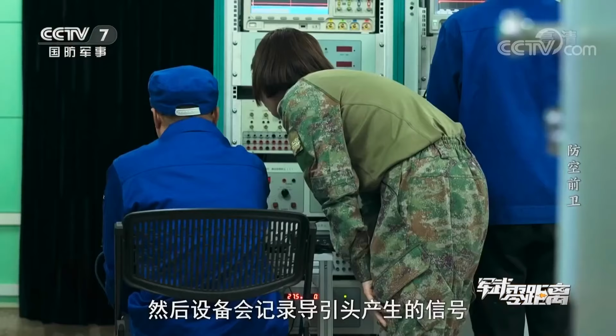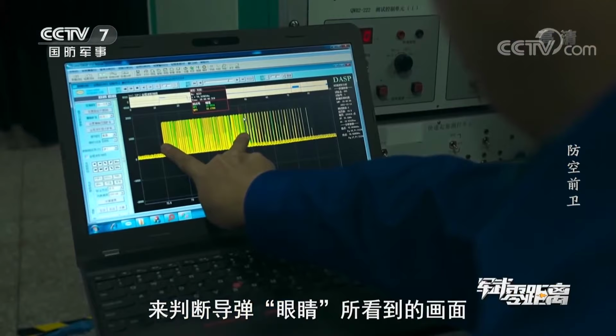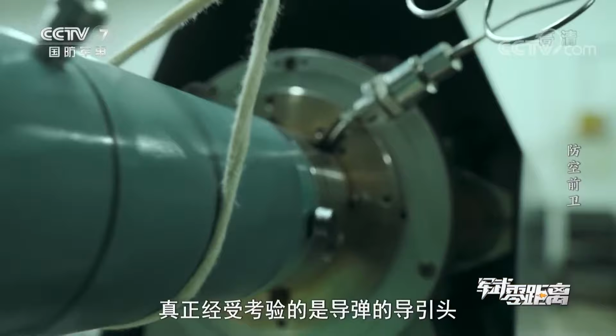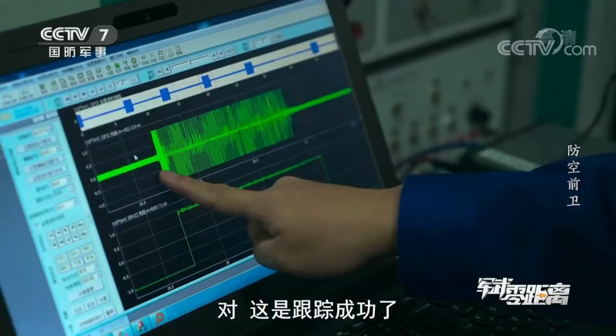The device then records the signal from the seeker's view to determine what the missile's eyes actually see. To us, this looks like a wonderful fireworks display, but don't forget that the real test is the missile's seeker. Yes, the tracking is successful.